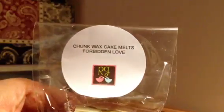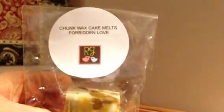First we have Pink Marshmallow Smoothie, and this smells really good. Some of the chunks are big and some of them are small. I really like this one. I'm going to tell you my favorites as we go through them. Forbidden Love. This one is a little cologne-y, and I wish I had scent descriptions, but their website's closed, so I can't pull anything up. It smells like men's cologne and something sweet.